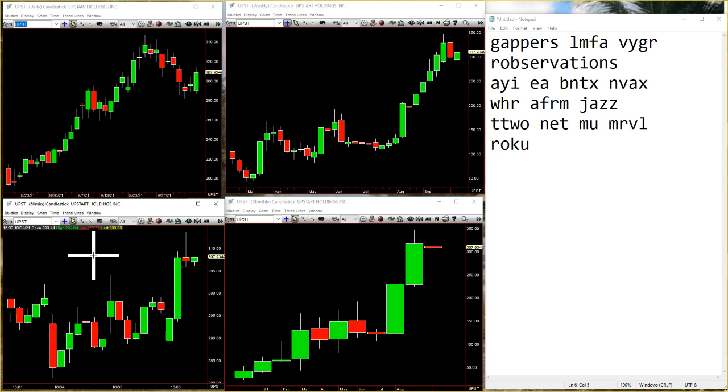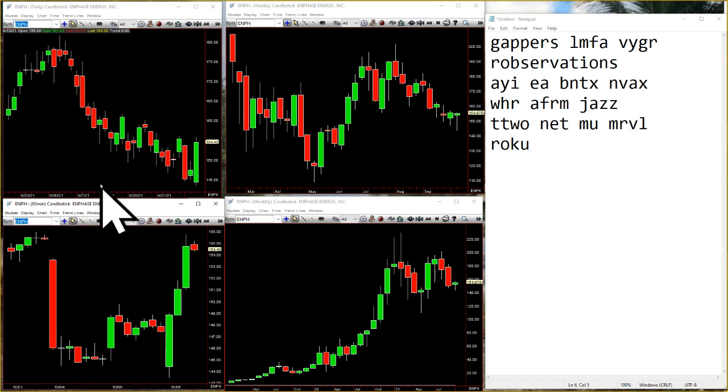If we go to ENPH. Outside day, 1-bar rev strat. Inside day, boom, outside day. So nice long green bars here. We'll see if that sets up again to give us the outside week. Had a mighty run here, but you can see here now these 3 bars became an outside bar of all this. That's your outside day. And this is your chop, inside day stuff, right? So we'll see if that sets up backing off the 60.